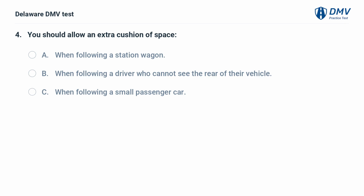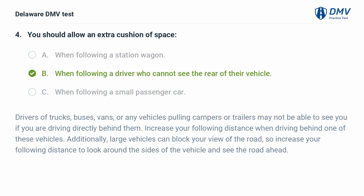You should allow an extra cushion of space: A. When following a station wagon. B. When following a driver who cannot see the rear of their vehicle. C. When following a small passenger car. B. When following a driver who cannot see the rear of their vehicle.